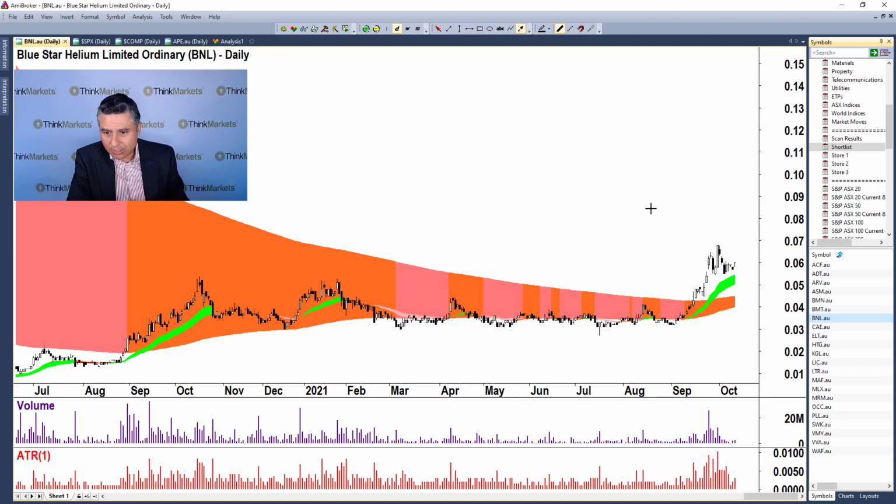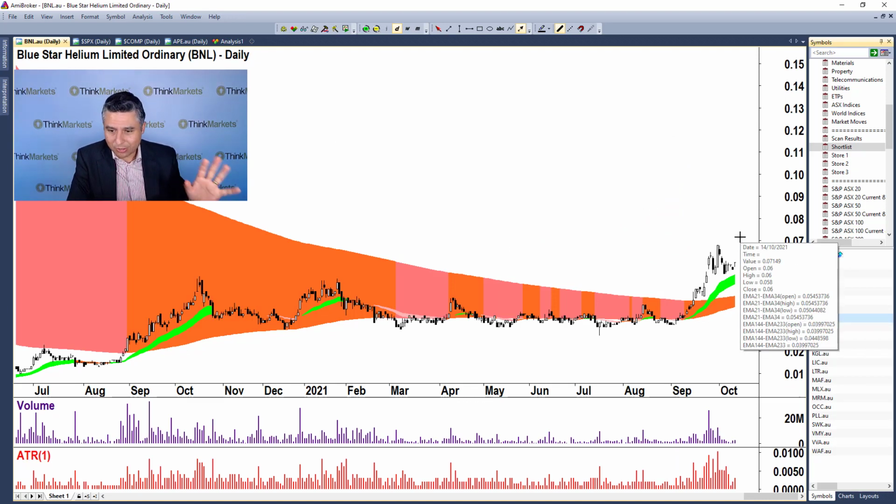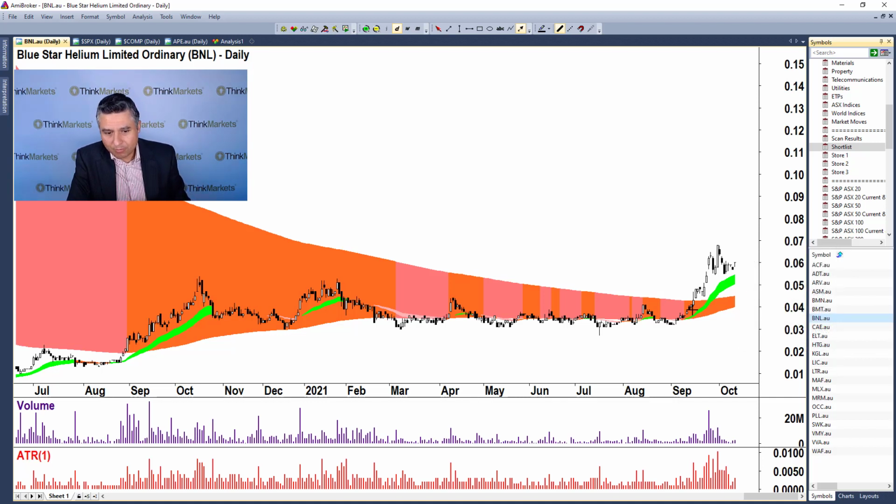Next one is Blue Star Helium. Certainly a speccy here. This is not a self-managed super core holding, is it? Of course. Long-term trends changing, short-term uptrend well established, sort of pulling back into that zone, and maybe with a nice white candle just to kick us off again is probably the way to play that one.